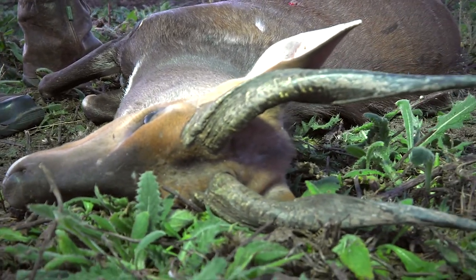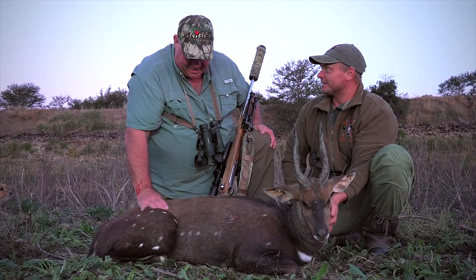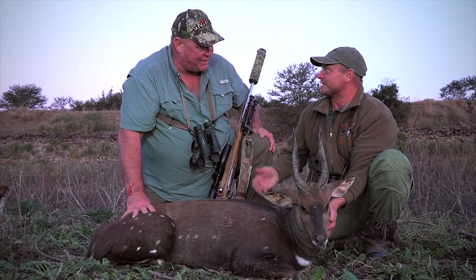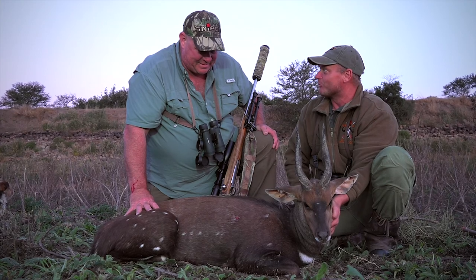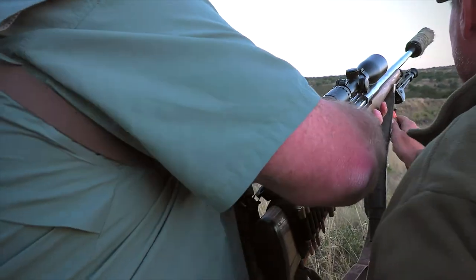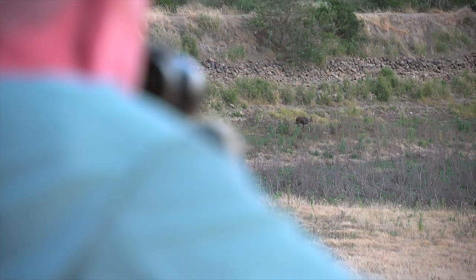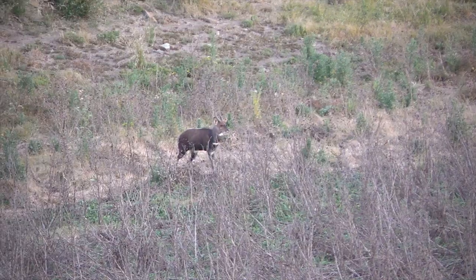Well, Ken, what a special way to end this day. I mean, it's a perfect evening, definitely bushbuck weather, and I tell you what, we've seen just from the top over there, we've seen kudu and nyala and warthogs and everything else. Eland. And all of a sudden, this bushbuck popped over the hill here, got you onto the sticks, and there we go. You got a magnificent bushbuck here, and most beautiful markings I've seen, and perfect shot.